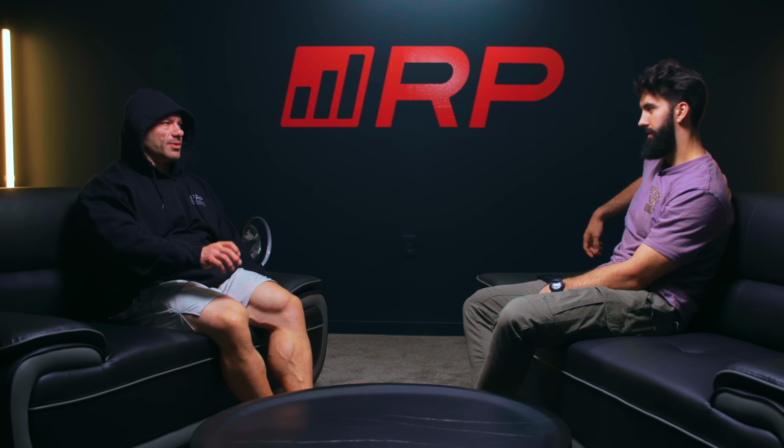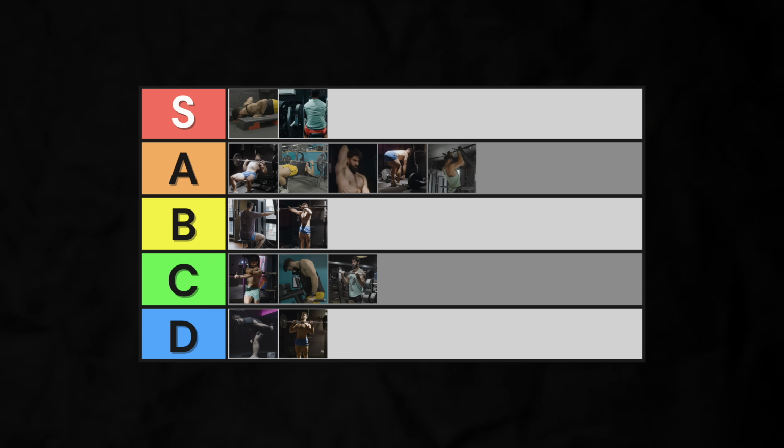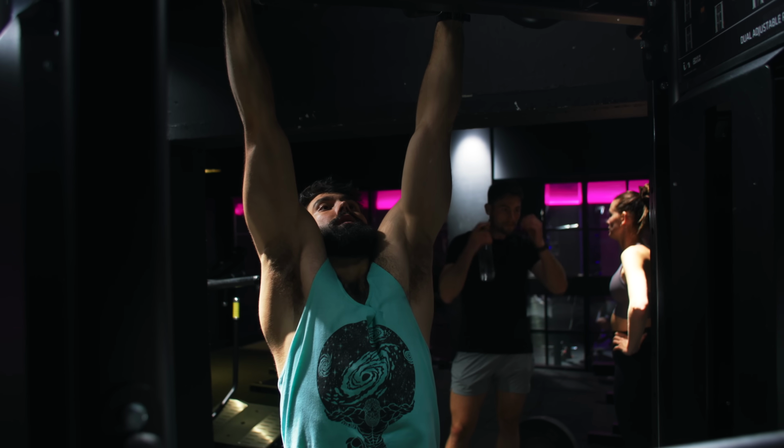Also, the prime row specifically has handles that rotate every conceivable direction. So it doesn't matter how you like to do this. You're going to like it. 2 more for back. The pull-up. The pull-up is A tier. It reliably makes my lats sore like almost nothing else, if not nothing else. The eccentric ride from here all the way down to here is just really, really stimulative.